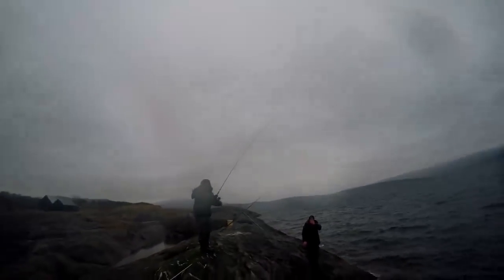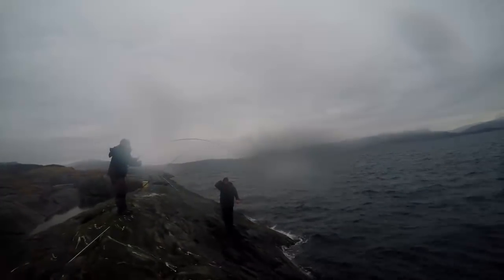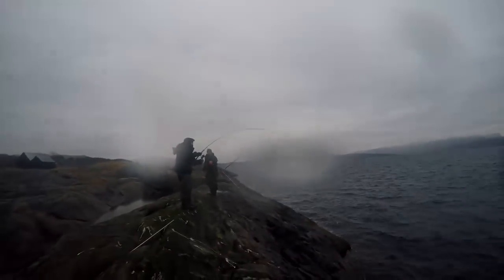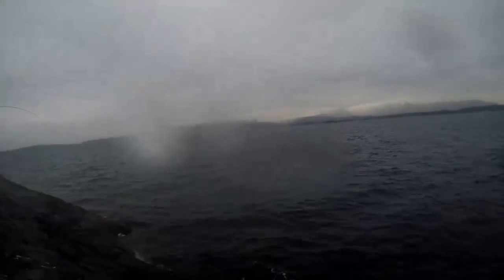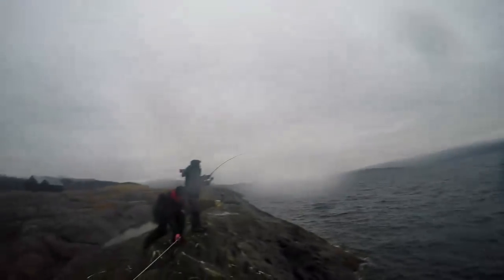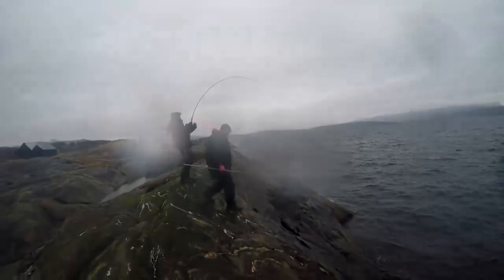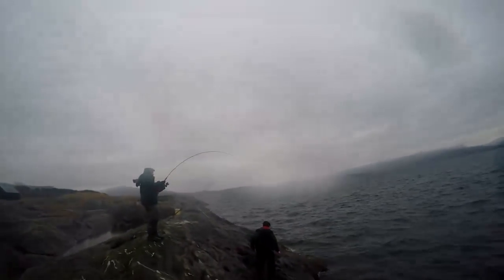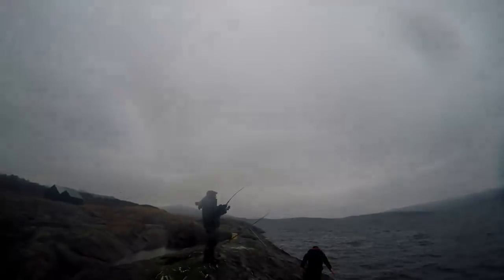There's Frankie on his lure rod with a fish. Where's the gaff? What do you mean you don't need that? Look at it. It's up here beside him. Don't bully him. Frankie! He's running. Mate, that's a 21-pound Coley.